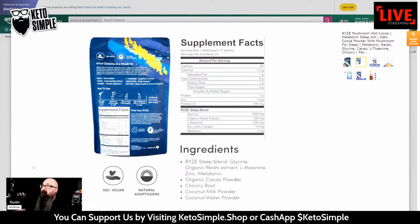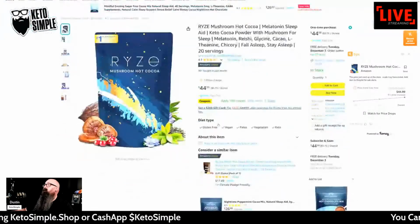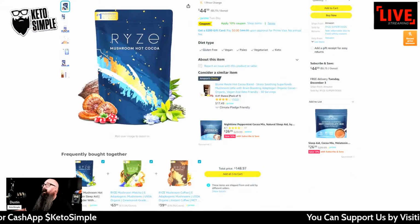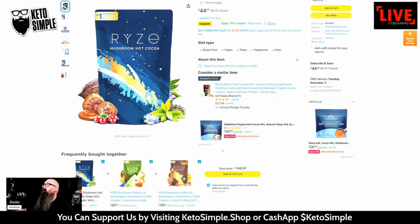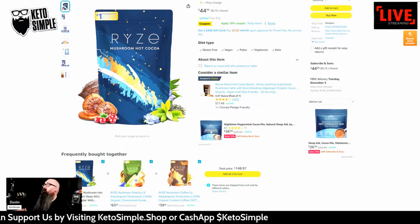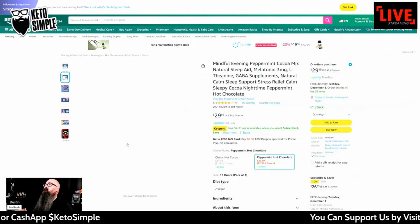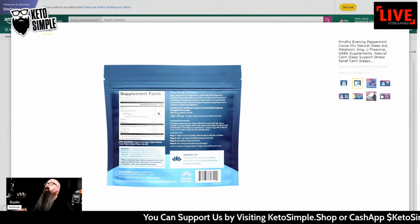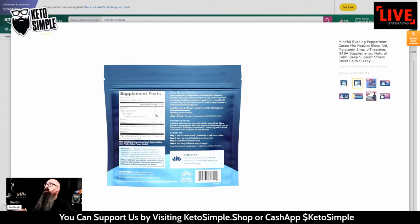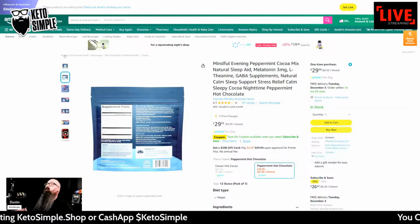We're just kind of talking about different types of coffees. This is a hot cocoa. Let's see. There was something else in here. There's matcha, hot cocoa. What is this one? That's the Rise coffee. Nighttime peppermint cocoa mix. Ooh, what is this? Probably not keto by any stretch of the imagination, but we'll look and see. All right. So this is 12 grams total carbs and 17 grams of powder. Nope. But it's worth looking into.